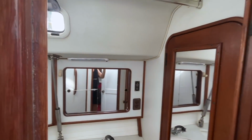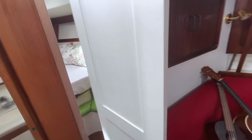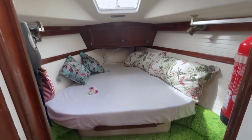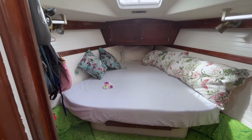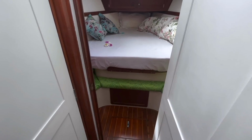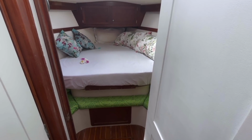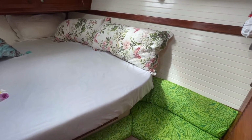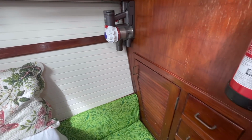It's a full ensuite. It's got another door into the front cabin. So you don't have to go into the lounge room. Oh, that looks so great. And this is pretty much my reading nook. I just lounge amongst the cushions and read my books and do my puzzles, and I love it. It's so comfy. Just looks so fresh and nice.